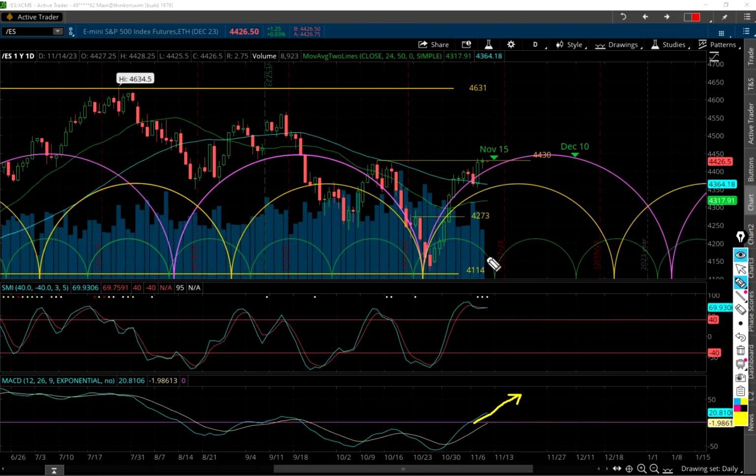This cycle over November 15th, that would be probably Wednesday, I think. Don't think we're going to see much of a low right there. Doesn't look like anything's going to happen right there. So the next one's over here at December 10th. And that's not surprising considering how strong the market is right now. Just a flatliner across a cycle low, and then boom would be what we probably would see.